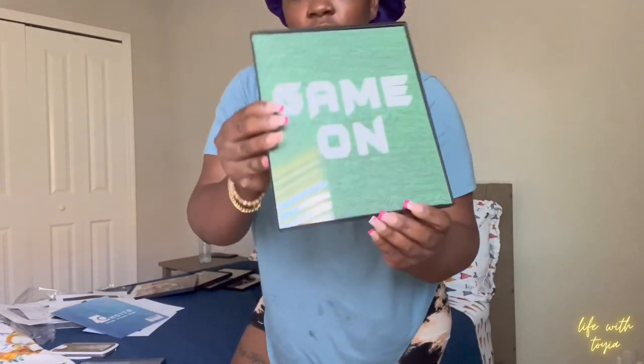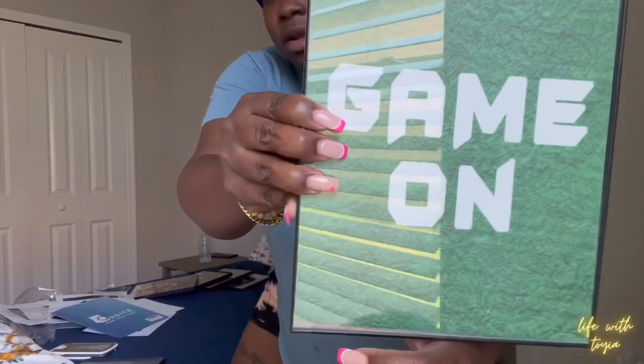So I'm all done. These 3 right here go up and down. Can y'all see? They go up and down. It says game on, loading, and it has a remote. Now these, they're 8x10s, but in the frame you can kind of see the background down there at the bottom. Hopefully nobody pays that any attention.